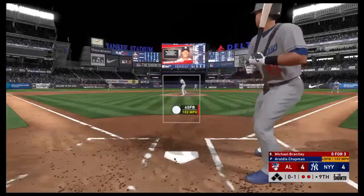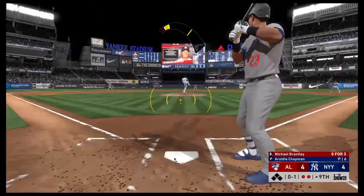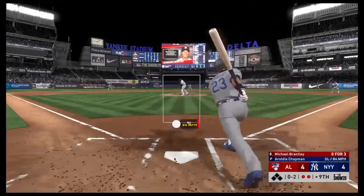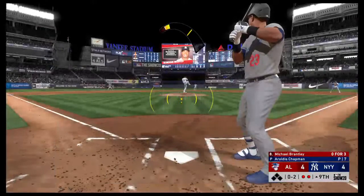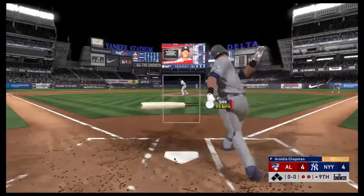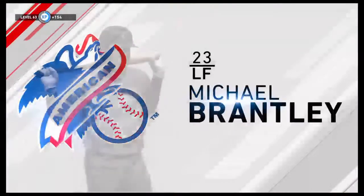So now to the plate, Michael Brantley, as the first pitch to him is in there for a called strike 1. Oh, and it looks like a visit to the video room may be in order after that hack. It's 0-2 now. Real ugly. A swing and a miss. That retires the side, and that will do it.